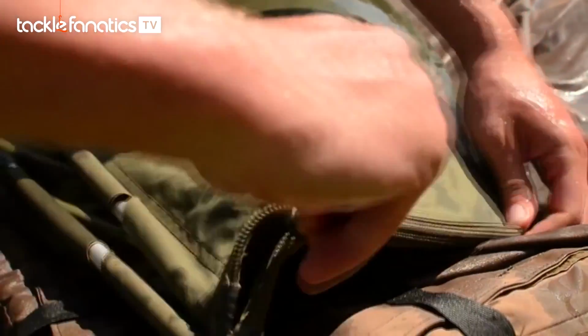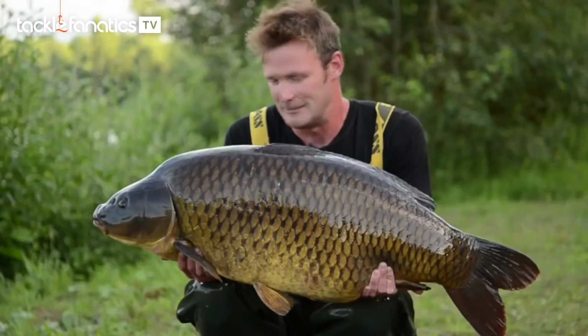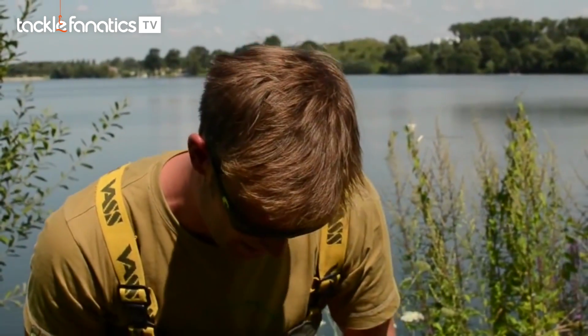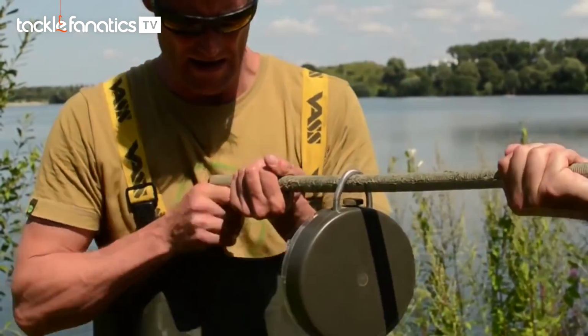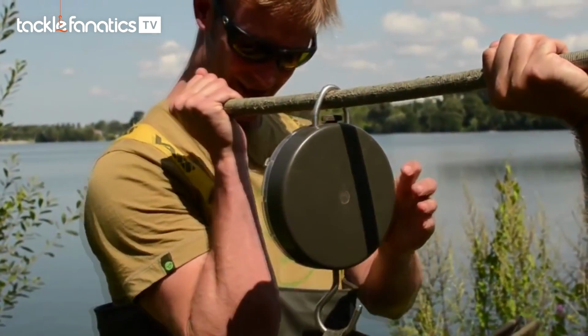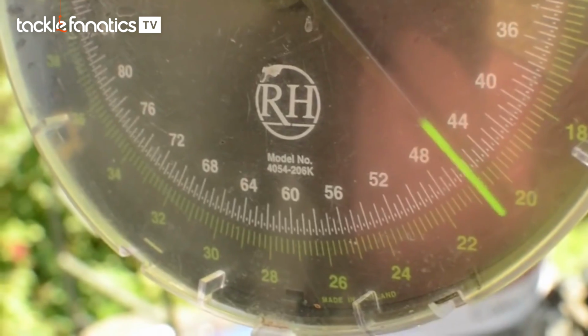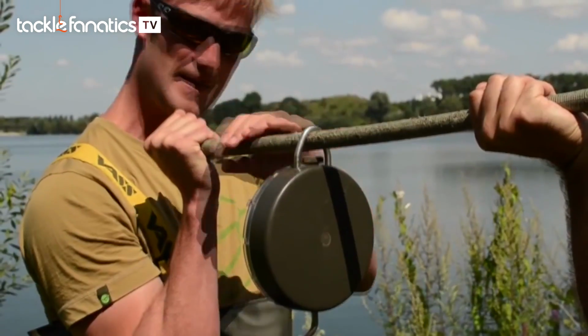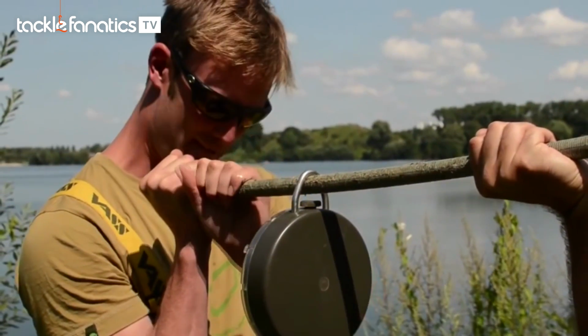Right guys, common's in the sling, it's all zeroed up. My personal best came from here on the last visit, it was 51.5 I believe, or 51.4. I'm hoping this is going to slightly do it. I'm absolutely buzzing to see what it goes, so let's have a little looky. Oh my God. It's not. It's just under 46. Just under 46. Can't be grumbling at that though, absolutely over the moon.